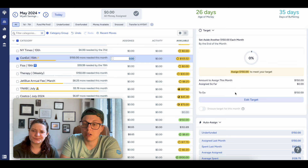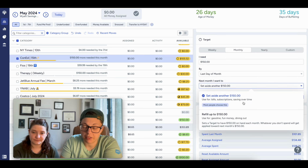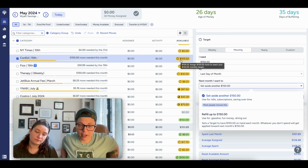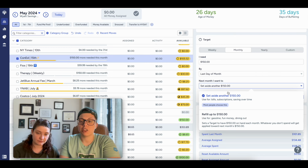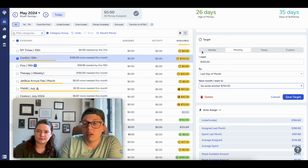So what it is, I need $150 just by the end of the month. Next month, I want another $150, no matter what is in here. So right now we have $105 in there. Next month, I still want to add $150. I don't want to just add $45. I want it to keep stacking on each other over time. And that is rad. You can also do it yearly. Obviously, I'm not going to do that.